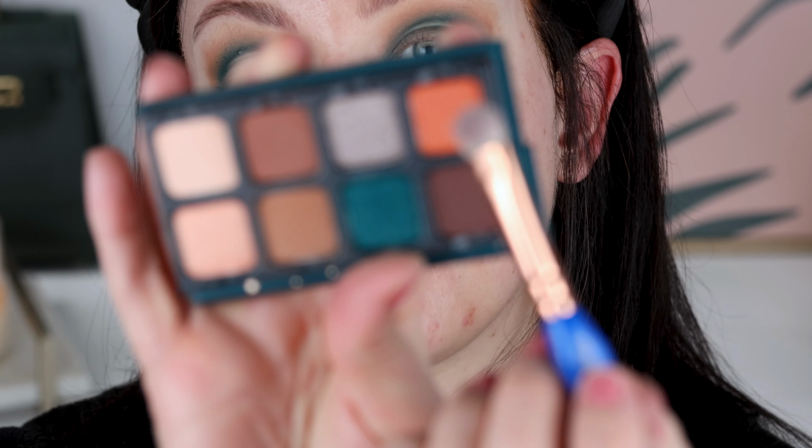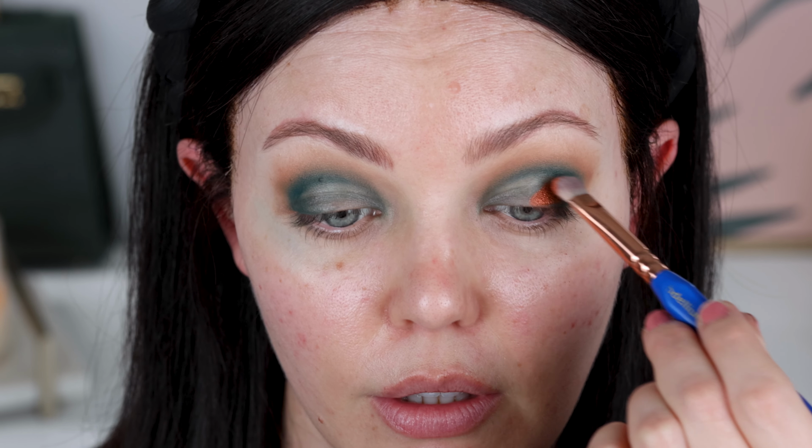I'm gonna take this orange shade first right here. This is on a Delium Tool 773. I'm just gonna press this into this outer corner. This is a beautiful shade. Absolutely stunning, this shade.